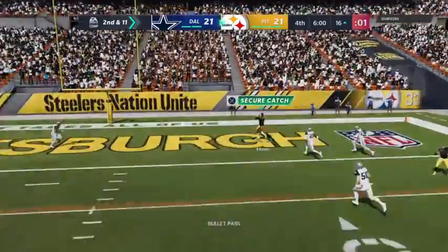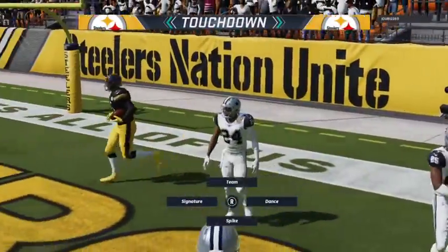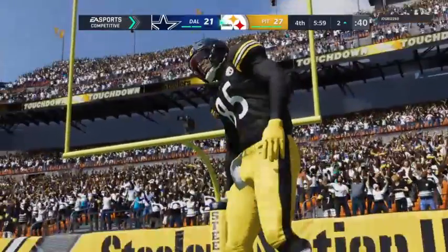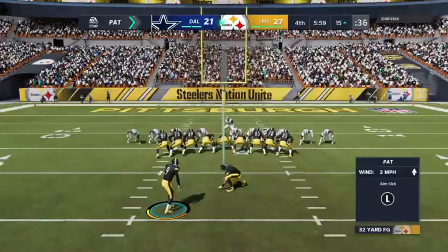Second and 11 now. Roethlisberger, and caught in the end zone. Touchdown, Steelers. Eric Ebron there to make the grab, and the Steelers have taken the lead.